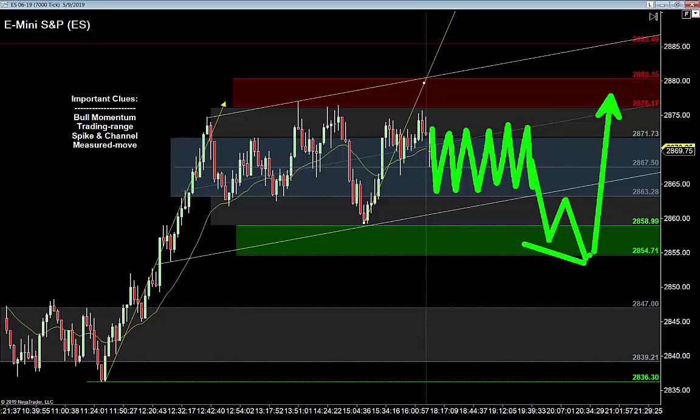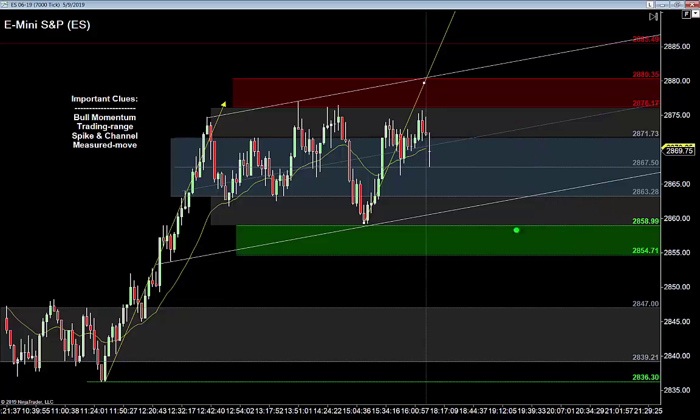Now, what about a breakout? Or hold on, how do we sell it? What if it goes up? What if it goes up here? If it goes up, remember, you can't just blindly sell a bull market. Not if you like the money in your account. If you want the money to get bigger in your account, try to go with the momentum of the market.